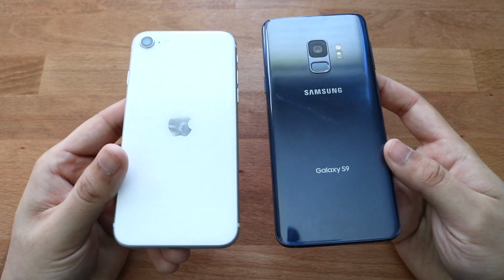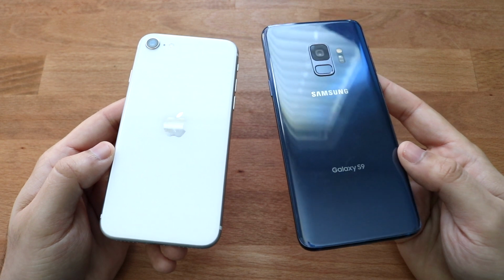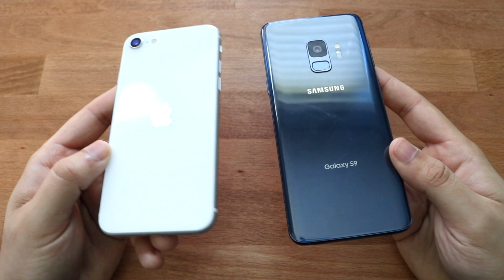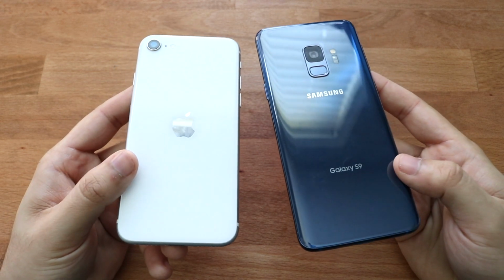Single camera setups on both, glass backs on both. Both have wireless charging, which is really cool. The S9 does have that really cool feature of having the microSD card slot, which is awesome. The SE2 does not have anything like that. Obviously, the iPhone series doesn't have anything like that ever. But that's a really cool thing that the S9 has.